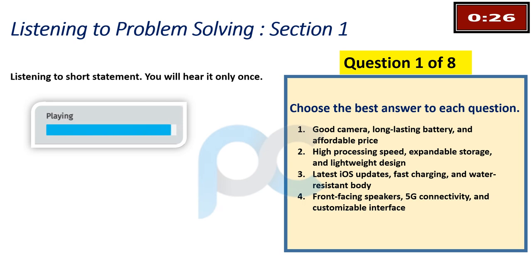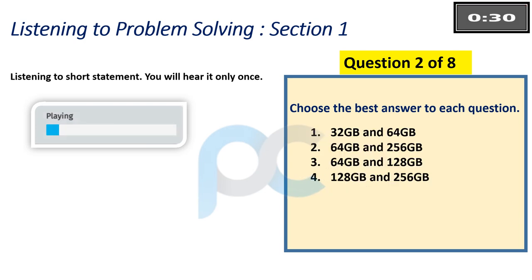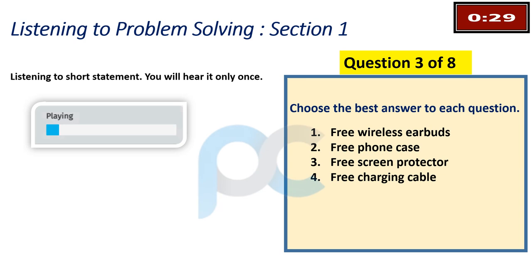What features does the customer want in their new phone? What storage capacity options are available for the iPhone SE? What promotion is currently available for customers purchasing either the iPhone SE or Samsung Galaxy A52?